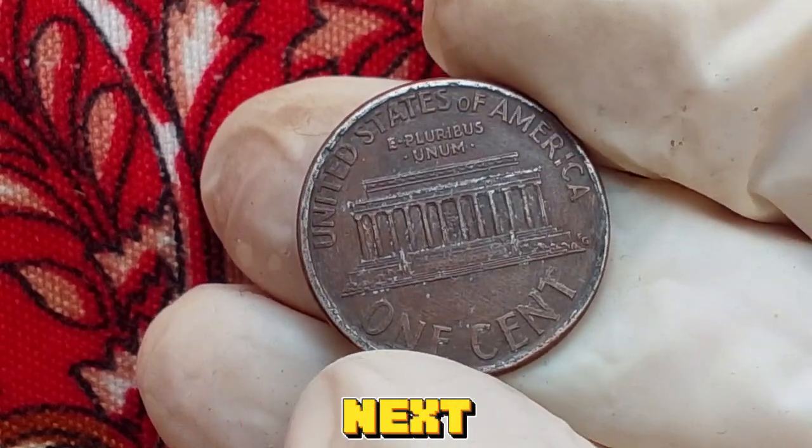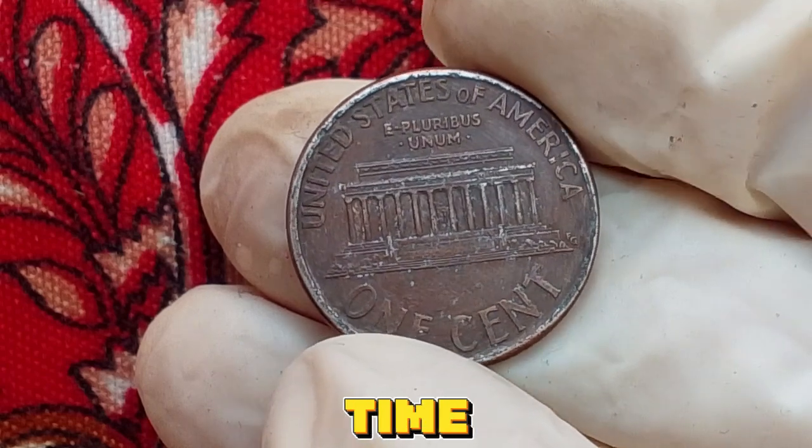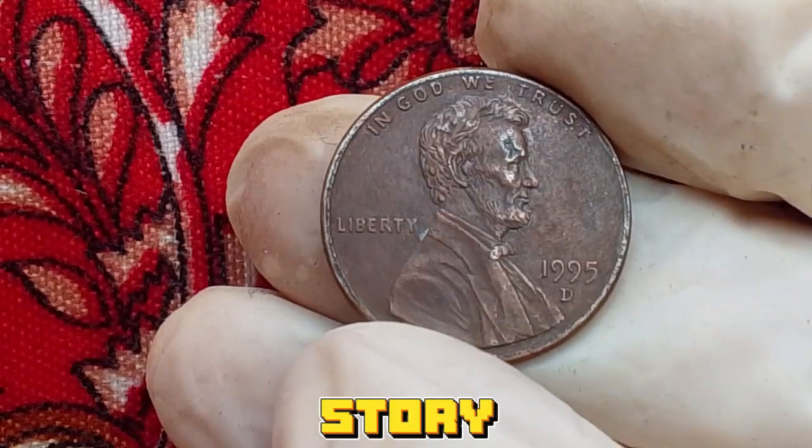Who knows, maybe the next $311 million coin is already in your hands. Until next time, keep collecting, stay curious. And remember, every coin has a story, and sometimes, that story is worth a fortune.